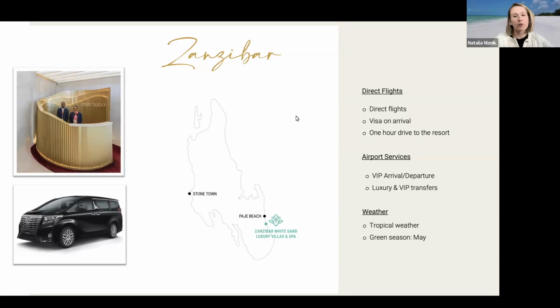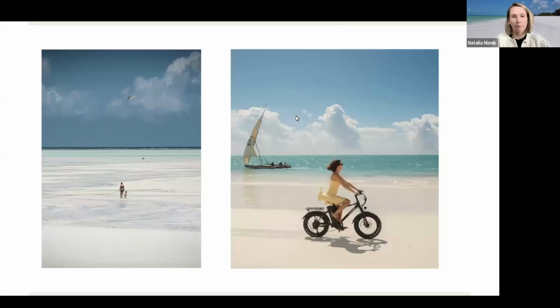I always recommend for guests to take the fast track service through Marhaba. It helps the guests to really organize all the visa on arrival, avoid any queue, and have a very smooth arrival. And of course, feel free to contact me after, and also the ladies at Small World Marketing. We have all the information for these.